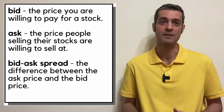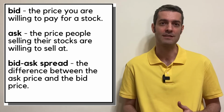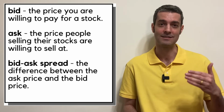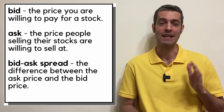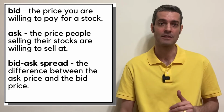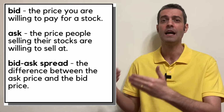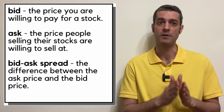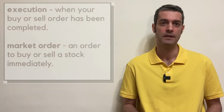A bid is the price you are willing to pay for a stock, and the ask is the price people selling their stocks are willing to sell at. A bid-ask spread is the difference between the ask price and the bid price. Typically, a stock with a narrow bid-ask spread will have a high volume of demand, and a stock with a wide bid-ask spread will have a low volume of demand.